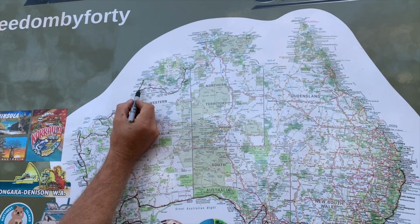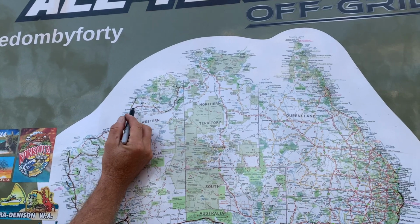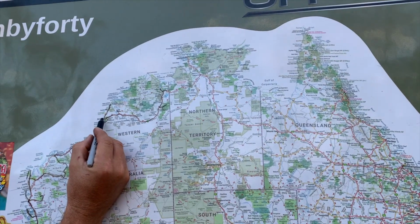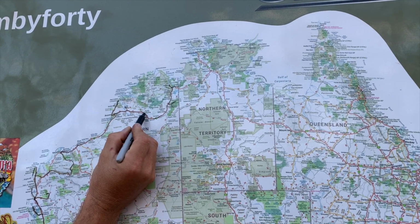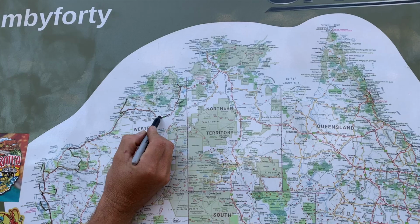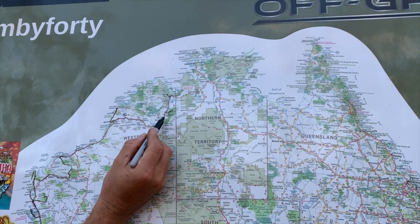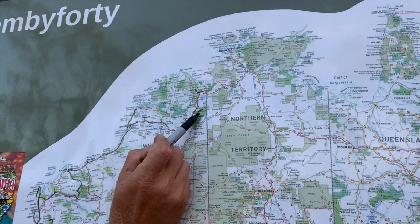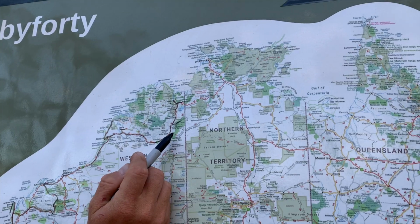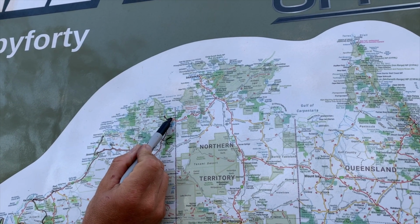Oh, right. Yeah, so Broome's all the way over here on the west coast. And then since Broome, we've gone along the main highway through Fitzroy Crossing, and we did the caves along here. And then we went up through Halls Creek into Purnululu National Park, which is where we saw the Bungles, and up to Kununurra, which is just here.